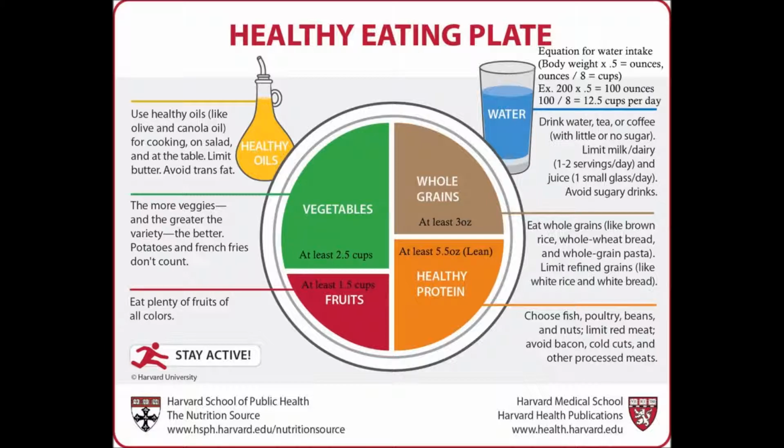These lean meats, of course, provide protein, also phosphorus, vitamin B6, vitamin B12, magnesium, iron, zinc, all that stuff. So definitely make sure you're getting, oh yeah, in the serving size, at least 5.5 ounces of lean meat a day. Like I said before, it all depends on your activity level, age, gender, and all that. You have to take all those things into consideration. But at the very least, get 5.5 ounces.